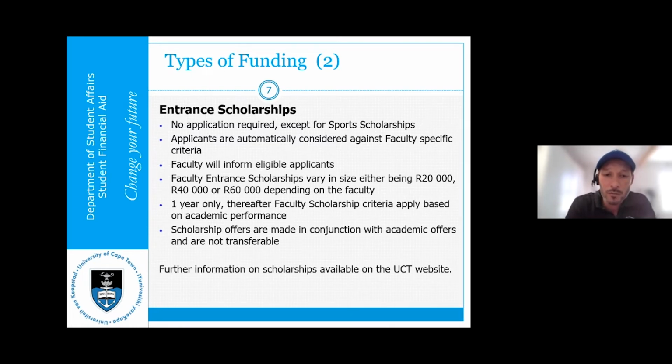And then all our information about scholarships is available on the UCT website, and I'll share the link with you a little later on. So you can just browse through them, and so that you can see what the criteria is and measure yourself against that criteria to see if you are in line to get a scholarship, if you get accepted.